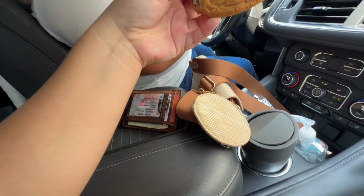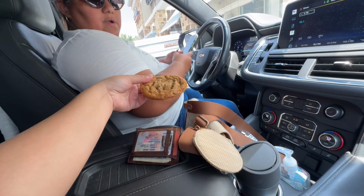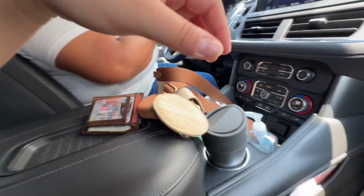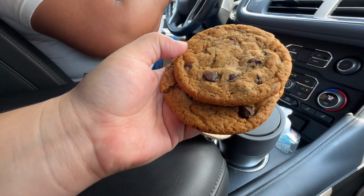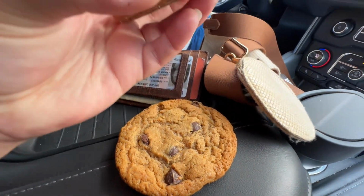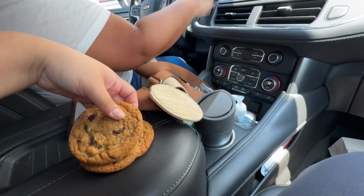Of course, we had to get some cookies. What about the macadamia? Oh, I think it's chocolate chip. My mommy got chocolate chip, I think. No, that's chocolate chip. I got the pecan something. Well, check these two. What did you get, Mom? Pecan. Now we're at Melrose, and we have all the stuff right here.